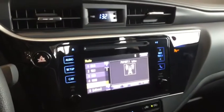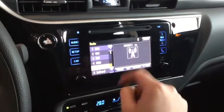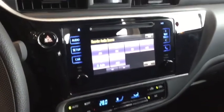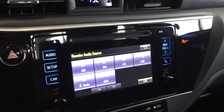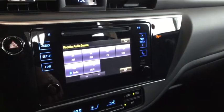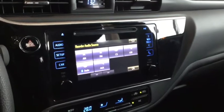Taking a look at your stunning LCD screen, you do have your CD player on top with your audio including your AM/FM radio and your auxiliary USB input. You also do have your Bluetooth audio, which comes with your Bluetooth hands-free calling. And this screen is a nice, clean, modern look. Your backup camera also pops up right there.